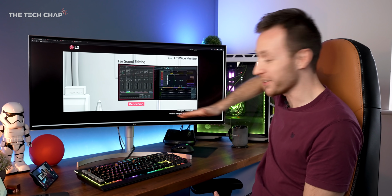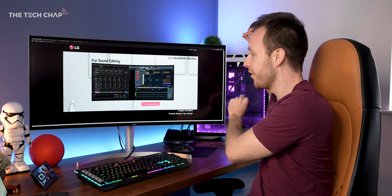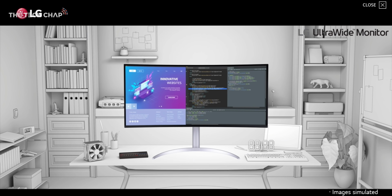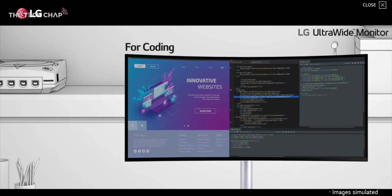But considering this is 38 inches, it's going to be a little bit bigger than even this, but then you are getting that higher resolution as well. So this is actually going to be a pretty cool new monitor. I can't wait to review it properly.